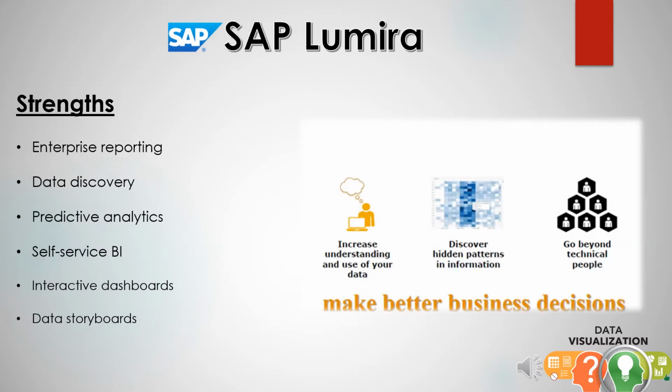Now we will talk about some of the strengths of SAP Lumira. SAP Lumira is used for enterprise reporting. It is one of the tools used for data discovery and predictive analysis. It is a self-service BI tool which is used to create interactive dashboards. And SAP Lumira is also used for telling data stories.